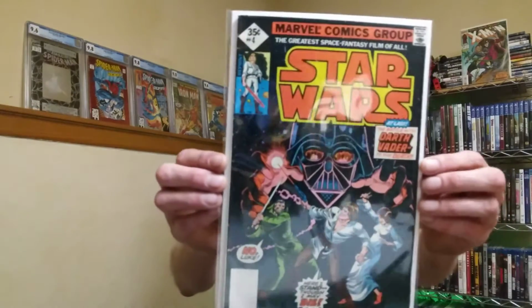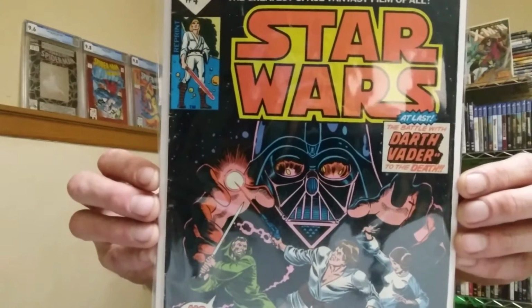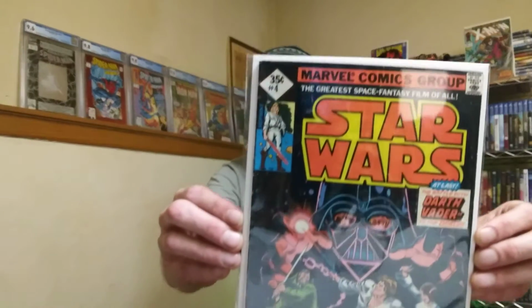Next up, we have number 4 in that really, really cool cover. And as you can see, these copies are crispy, crispy, crispy. And I do believe that I purchased these from the original owner of these books. It was a couple, and they were in their late 70s, I want to say. And so the time is just about right that they would have been in their early 20s.